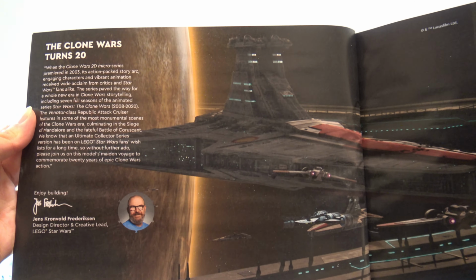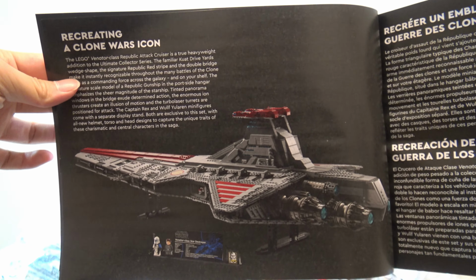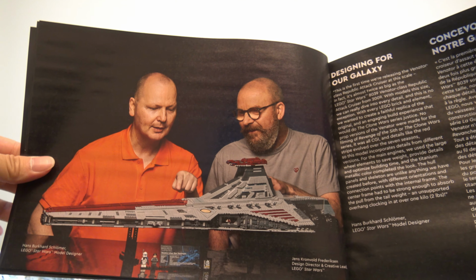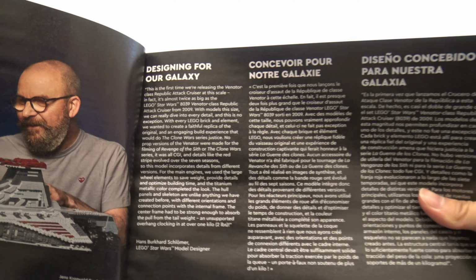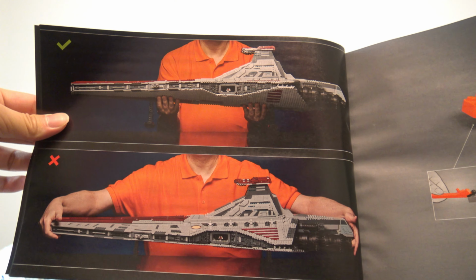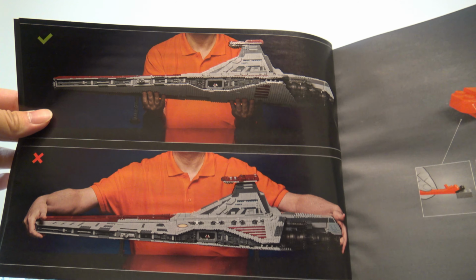So there is the designer. A historical context, recreate the Venator and turn it into this very set. And then here's just some photos of, I guess these are the 2 designers who made this set. And then there is the context of it. You're supposed to hold it by the bottom. Do not hold it end to end. I guess that makes sense because it will very much risk it just folding in on itself.